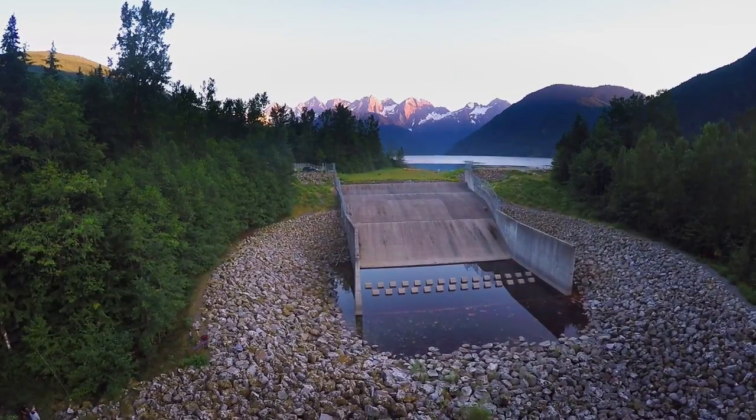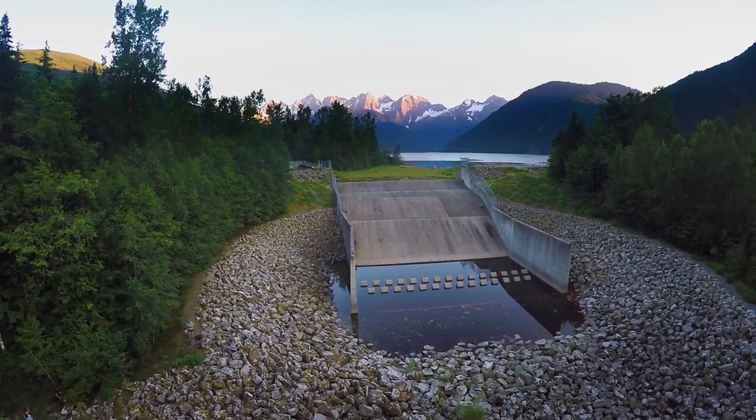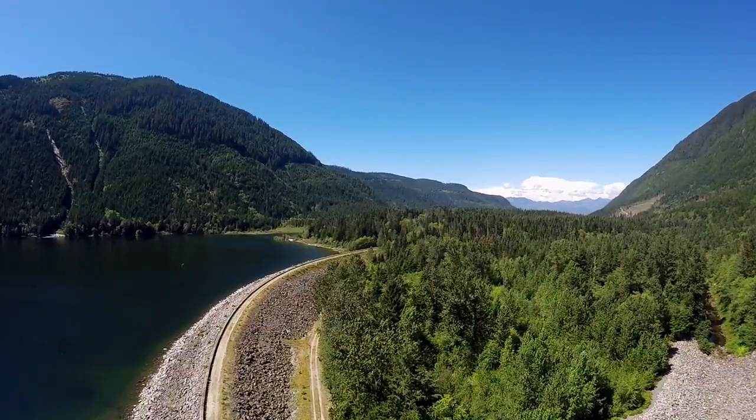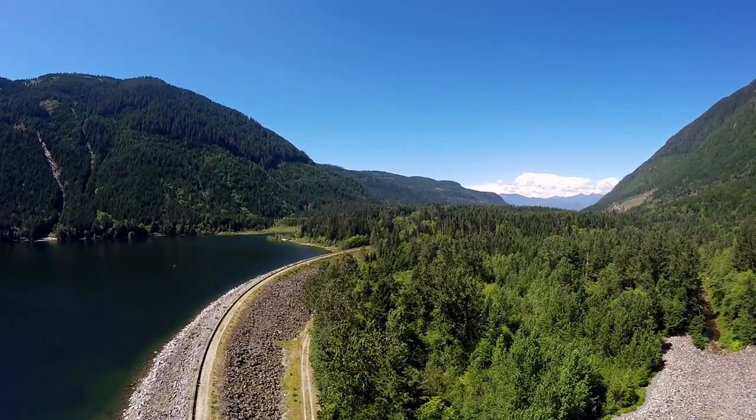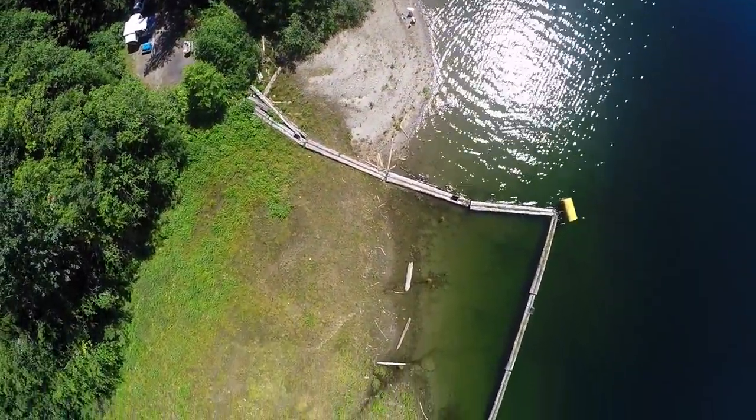In 1952, the Wahleach Hydropower Project was constructed. An earthen dam was built that raised the original lake level 22 meters. 211 hectares of land were inundated, including riparian habitat, natural shoreline, and stream habitat.